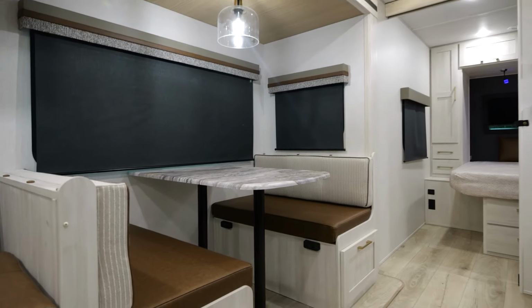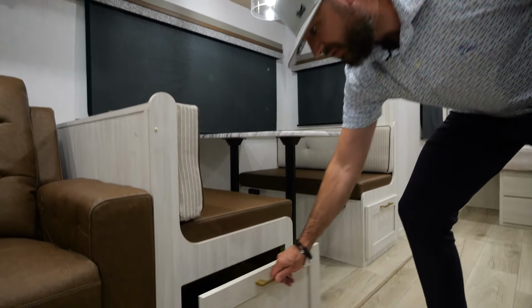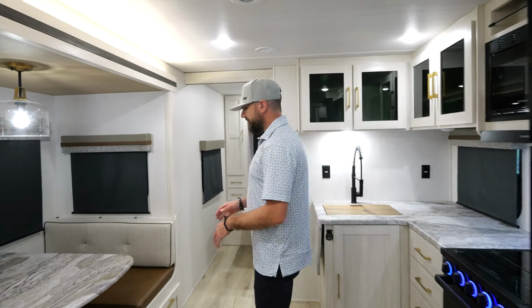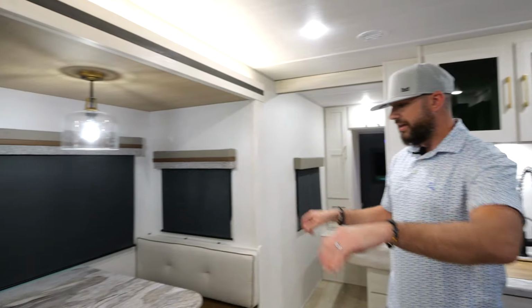Nice big slide out here. We talked about the slide out height already. You've got some really nice drawers. So anytime you have a booth dinette in the Grand Surveyor series, you're going to get the pull out drawers, which is really nice. Just a really nice spot for additional storage. Big windows here in the slide out.